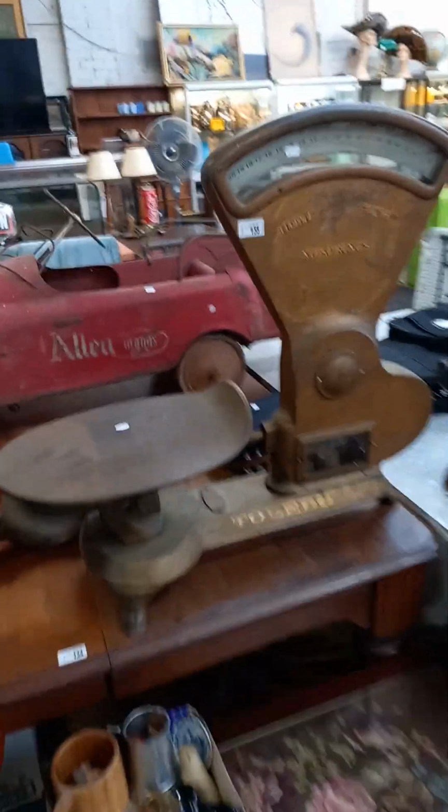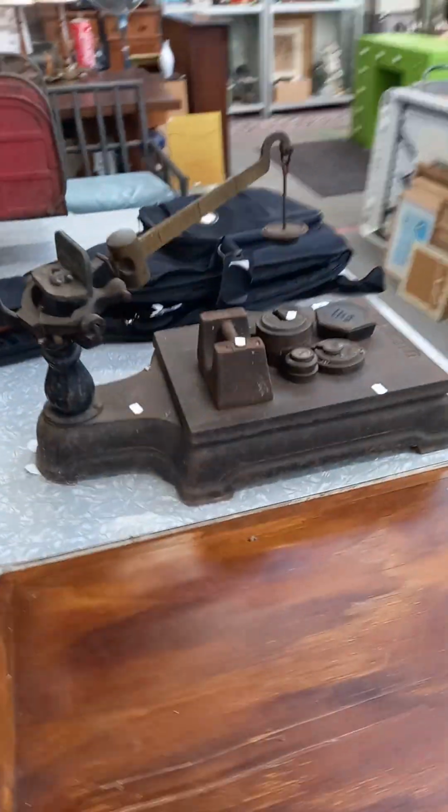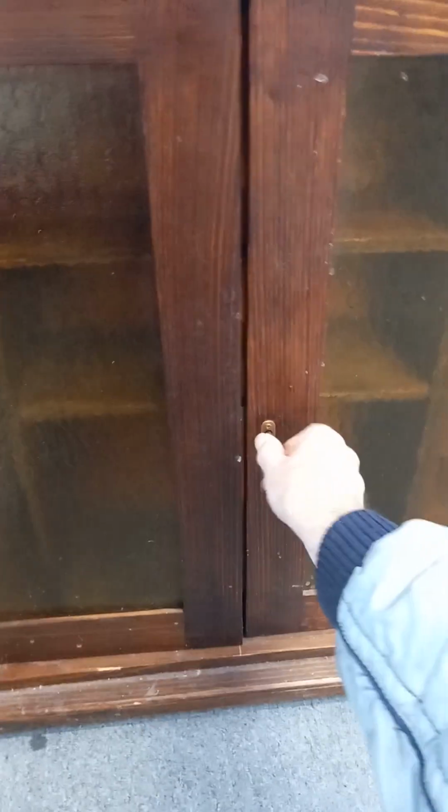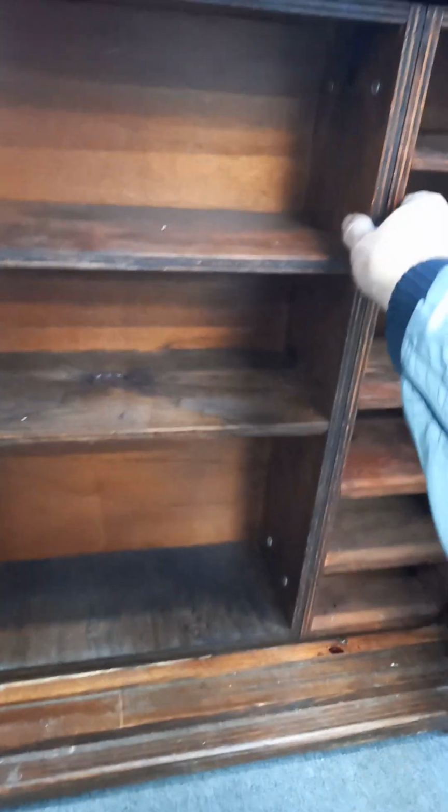Ripping set of Toledo scales. These are nice, the Fairbank platform scales. It's a cool little cabinet. It's a bit unusual. I'll sort of try and show you as quickly if I can. It opens up like this and you've got the shelves in the front there and you think that's it.